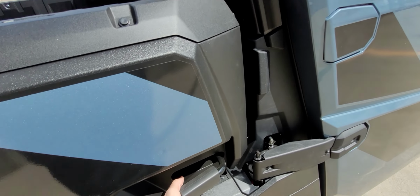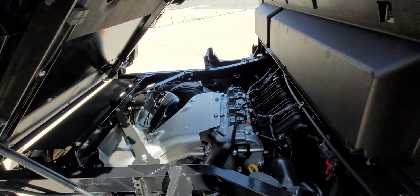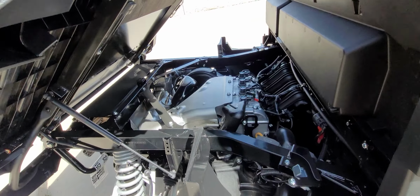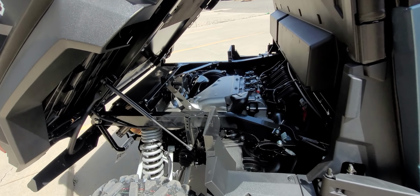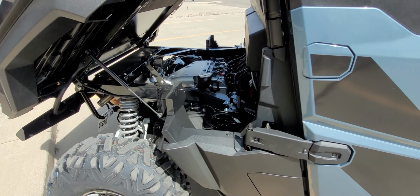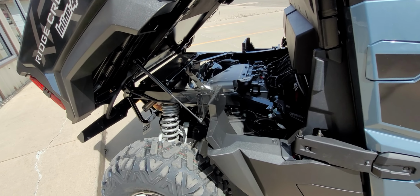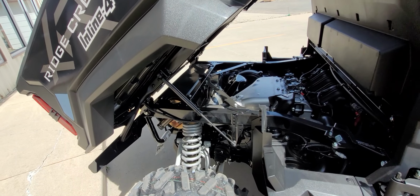You could access the bed lift from either side, and there's that awesome inline 4-cylinder 999cc engine, 116 horsepower on the XR, 92 horsepower on the non-XR models. But trust me, 92 is more than enough. 116 is way more than enough.